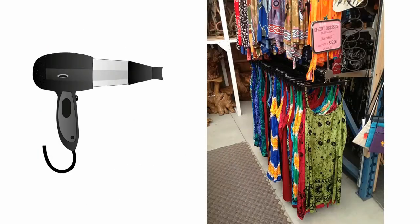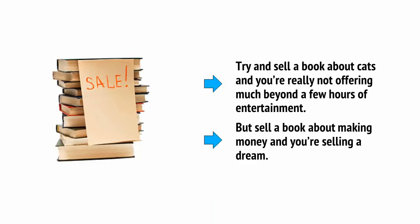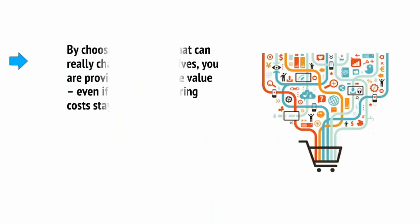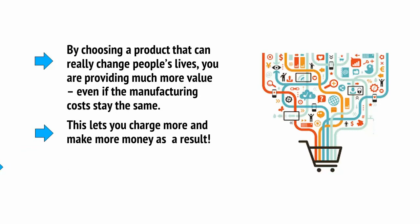If you're selling a hairdryer, then what you're really selling is the convenience and dry hair. If you're selling clothes, then what you're really selling is the ability to feel good about yourself, to look sexy, and hopefully to thrive in your career and in dating as a result. This is what sells. Try and sell a book about cats, and you're not really offering much beyond a few hours of entertainment. But sell a book about making money, and you're selling a dream. By choosing a product that can really change people's lives, you're providing much more value, even if the manufacturing costs stay the same. Now, this lets you charge more and make more money as a result.